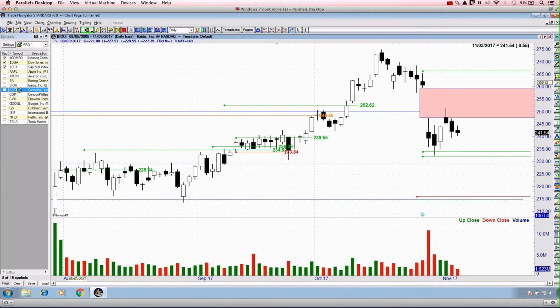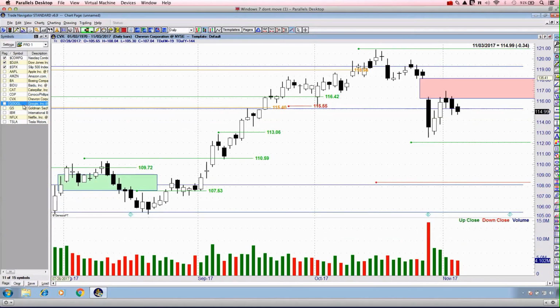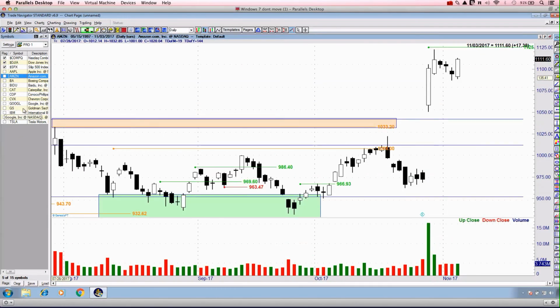Baidu is a little bit of an outsider at this particular point. Caterpillar moving sideways. ConocoPhillips breaking out on Friday. You've got Chevron, again, a little bit of an outlier at this particular point. Google and Apple looking relatively strong. You have Amazon, which is still pushing back up, setting up a very nice continuation pattern, a weekly candlestick pattern, which is very rare, but it's done it on Friday, which is very, very enticing for us.